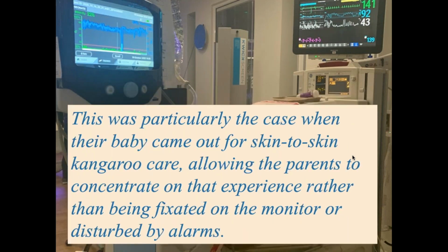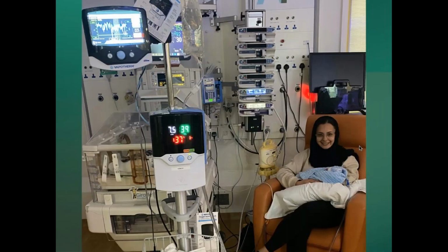And where I think this technology is particularly helpful for parents is when they have the baby out for skin-to-skin kangaroo care. The parents are no longer having to crane their neck to look at the saturation monitor or the heart rate monitor, and they're less likely to be interrupted by alarms going off. So I think that's a great advantage. And here's an example of this, of a mother who gave Ron the permission to take this particular photograph. Baby who's on quite a substantial amount of high flow support, 7.5 litres, 39% oxygen. But if your eyesight's good enough, you'll see up here 92% stable saturations here. So that's where I see a great advantage of the OAM.